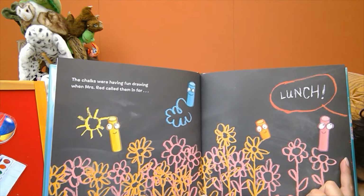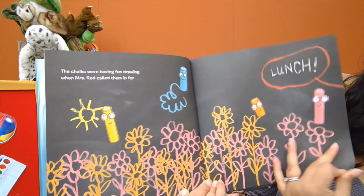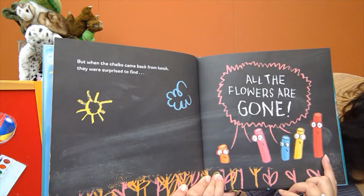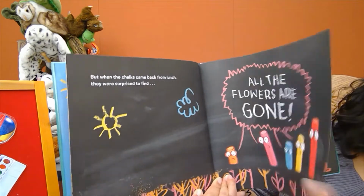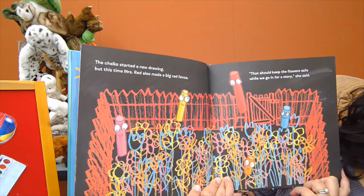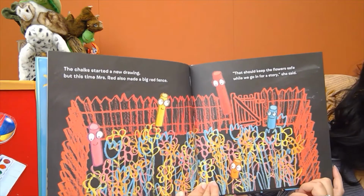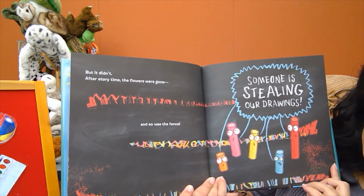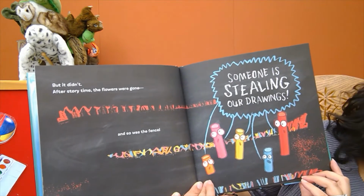The Chalks were having fun drawing when Mrs. Red called them in for lunch. But when the Chalks came back from lunch, they were surprised to find all the flowers are gone. The Chalks started a new drawing, but this time Mrs. Red made a big red fence. That should keep the flowers safe while we go in for a story, she said. But it didn't. After story time, the flowers were gone and so was the fence. Someone is stealing our drawings.